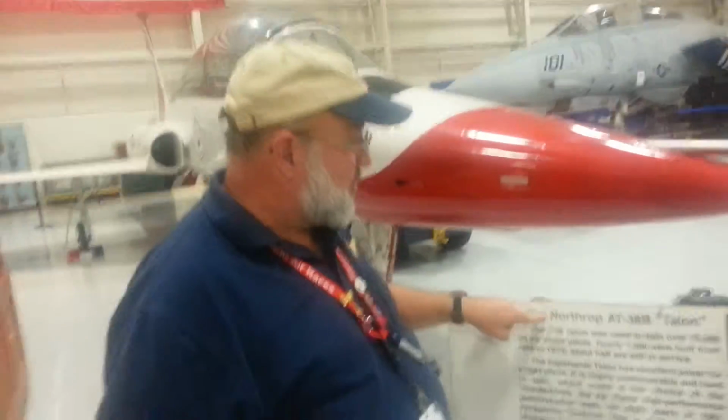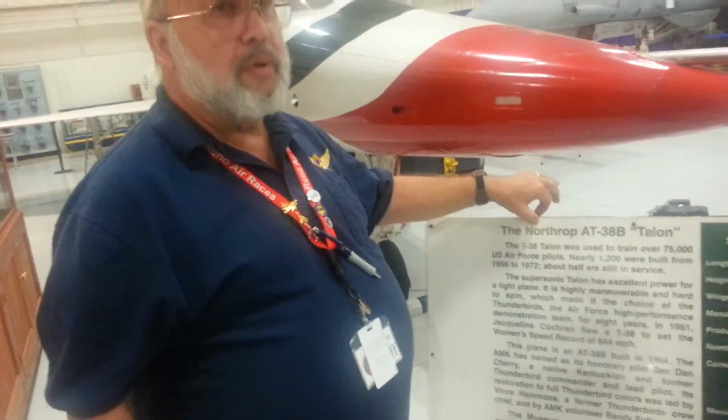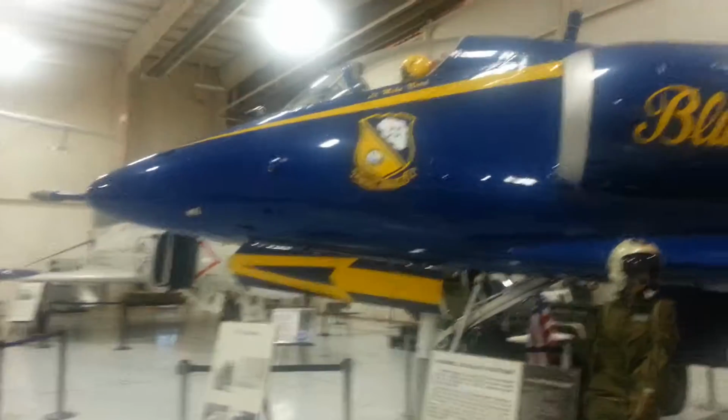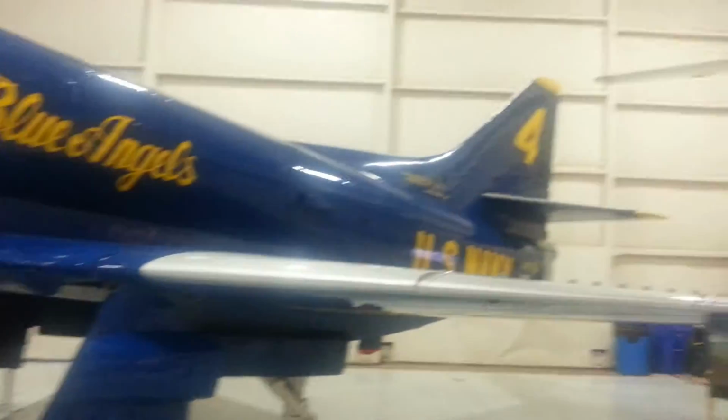The first word on them usually is who made it. This is made by Northrop. That one's made by McDonnell Douglas, which Boeing owns now, so Boeing built it.